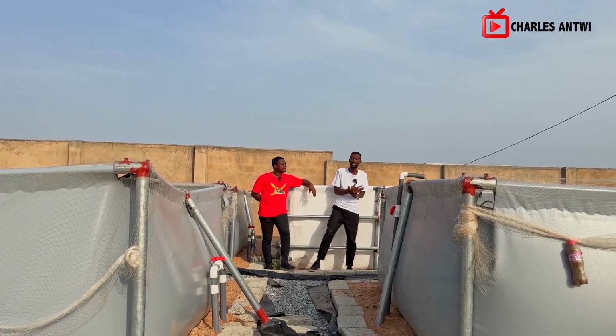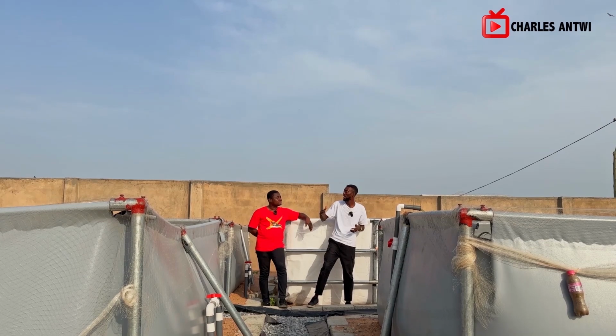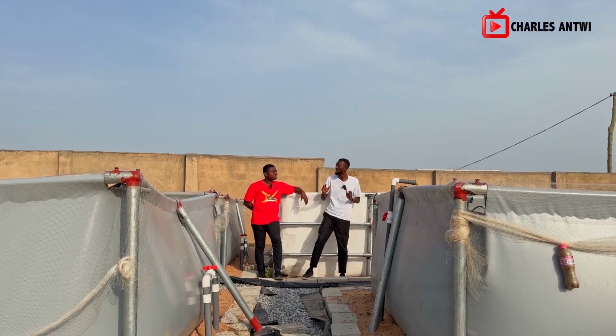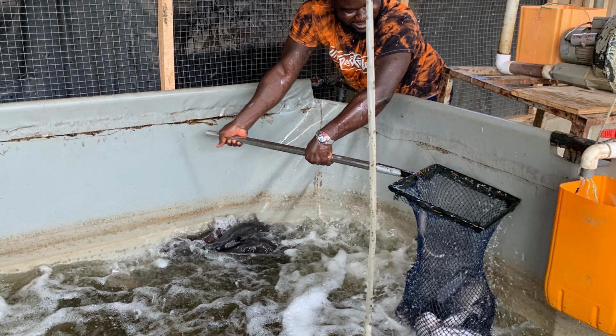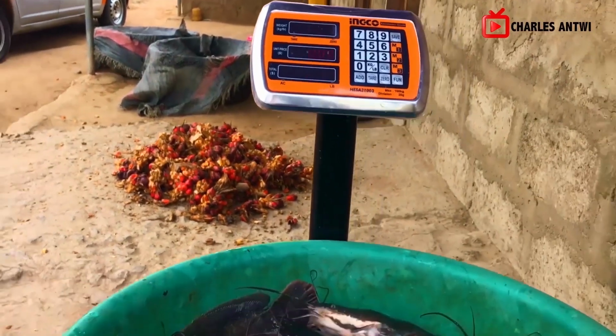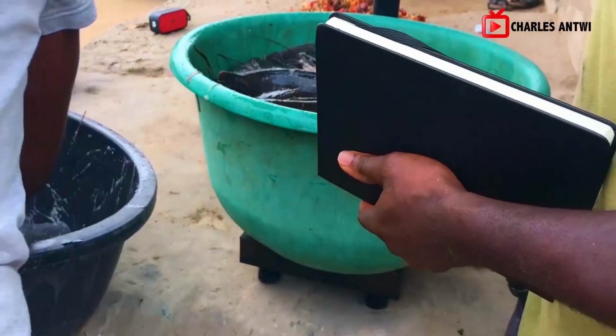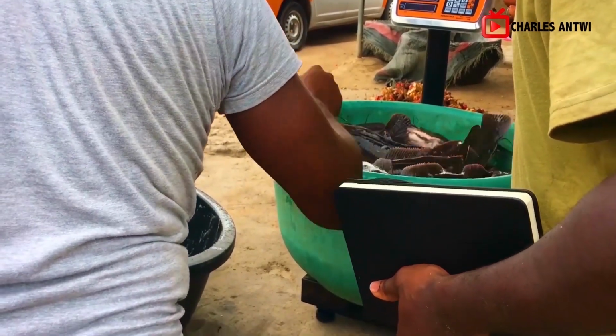But with the Clarias gariepinus, they grow faster in their first 3 months, and then after the first 3 months, they slow down. They cannot grow as big as the hybrid catfish. So if you are looking at culturing the fish for a long period, it's better you go in for the hybrid catfish.